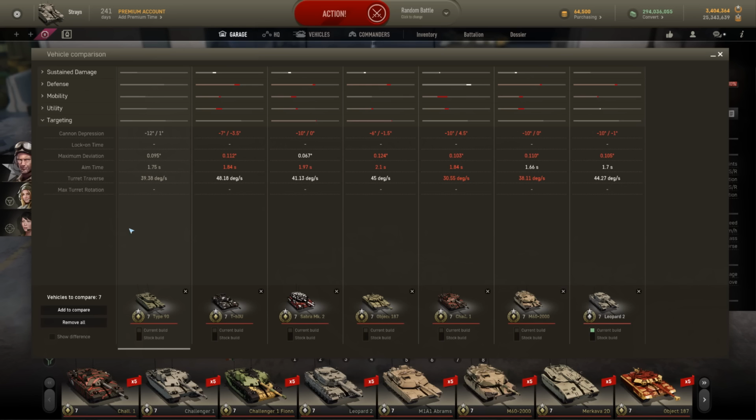Turret traverse is a little bit low at 39.38 degrees per second, but it's still better than the Challenger 1 and the M62000. But overall, the Type 90 is an excellent mid to long range sniping vehicle, and if you can use the hydropneumatic suspension system well, you can certainly get into some decent positions.